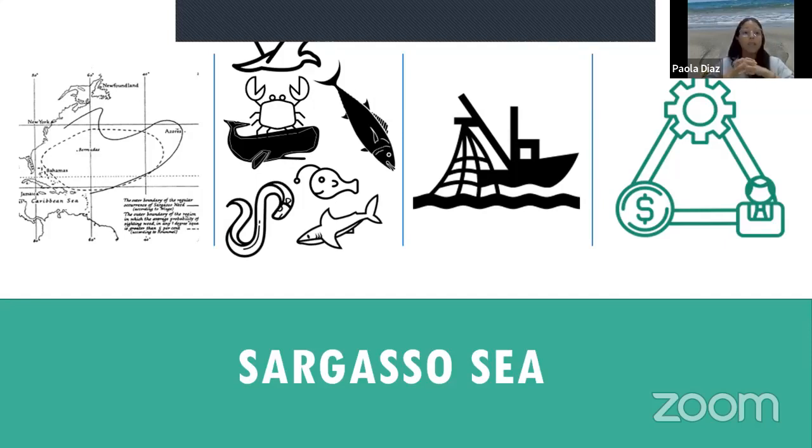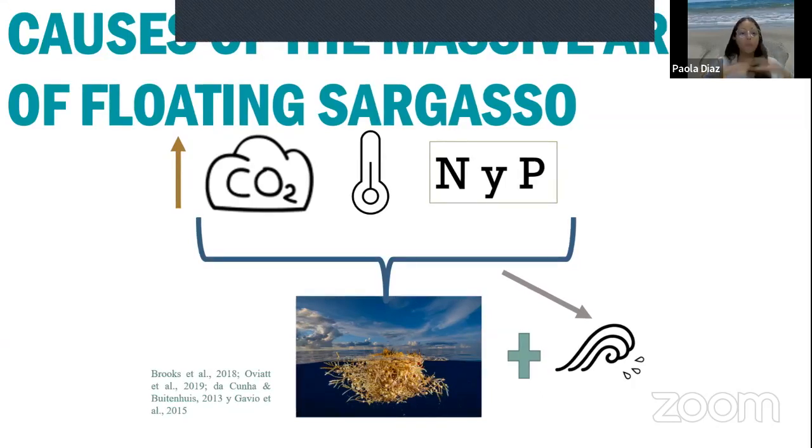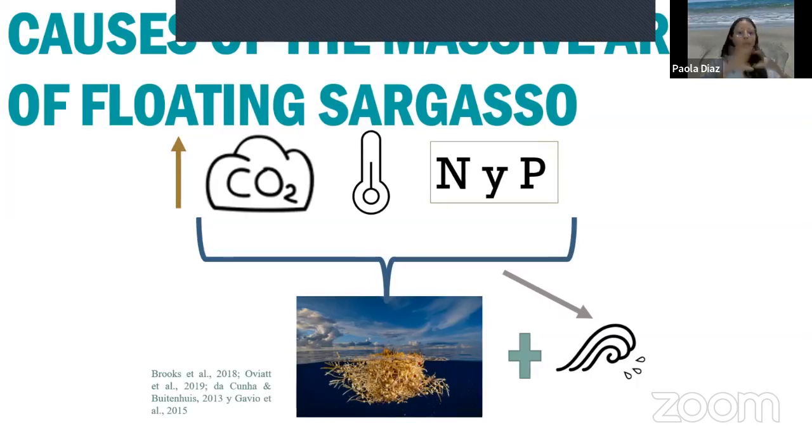There are some species that complete their life cycle there. There are species that are also endemic to this area. So the Sargasso Sea is very, very important. But what is happening with the sargassum from the Sargasso Sea arriving to the coast? Well, the algae has three important sources to flourish: the quantity of CO2, high temperatures, and nutrients. These three help the algae to flourish and reproduce. And as we know, in the last decades, these three components are present in our ocean in high quantities.